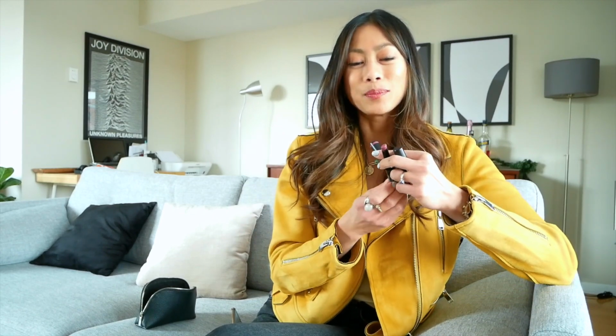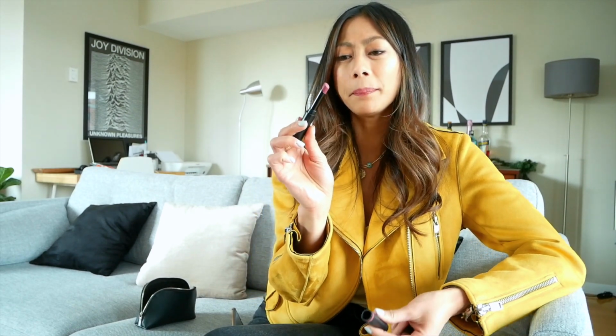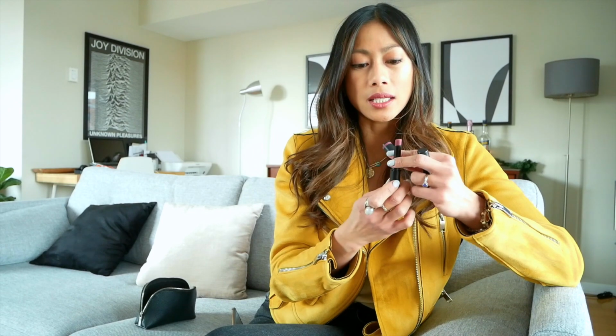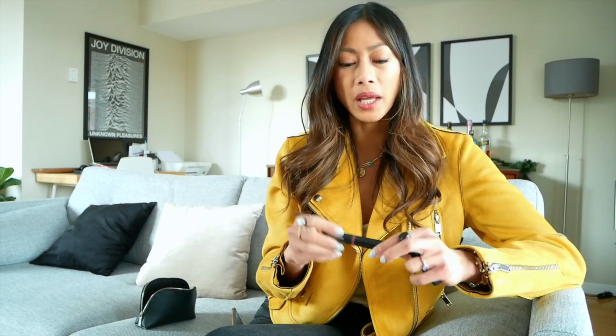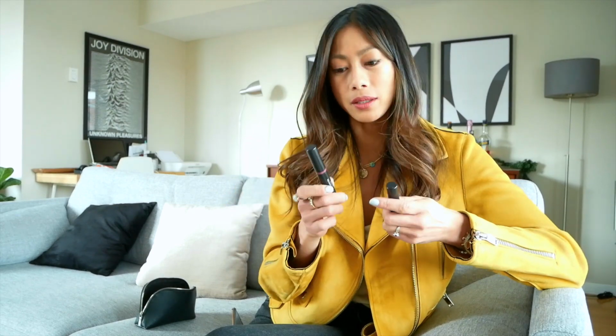And then the second shade is Boysenberry. It has a berry plum shade to it, and I actually got this in December because I wanted something that is bold enough to make a statement but not too red, because I already have a lipstick of that shade. So I wanted something with a deeper color, like a berry, and this was perfect. So I will put this on my lips and I'll show you guys what it looks like, just so you can see.